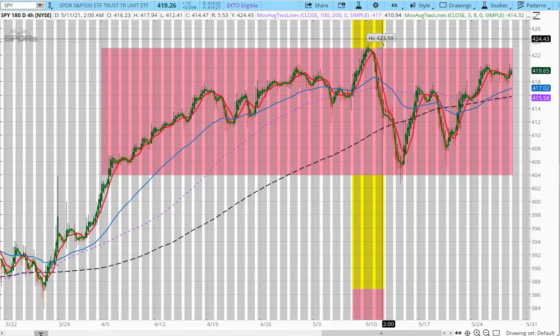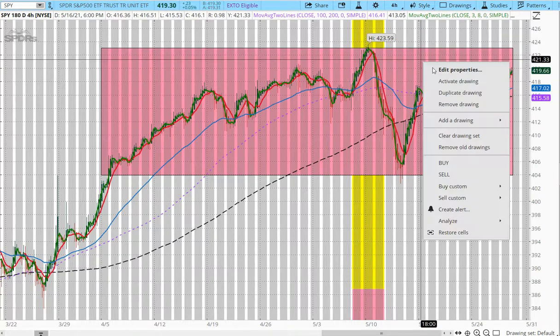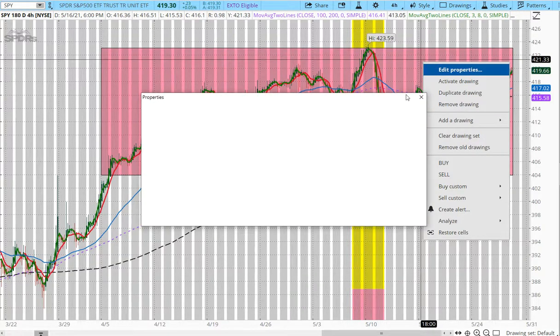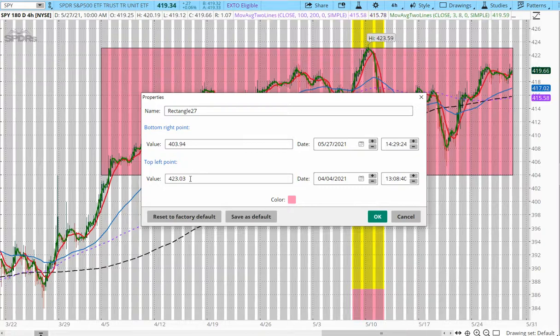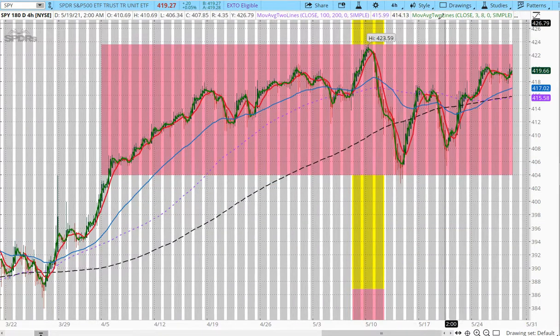In this period, it was 423.59. If you want to change that, all you have to do is right-click, edit properties, change the high to 423.59, and then you'll have all price action in the rectangle based on a 4-hour chart. Okay, that's as easy as it is.